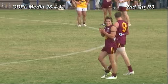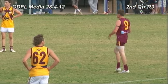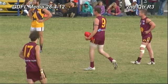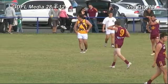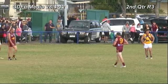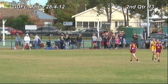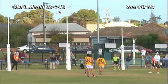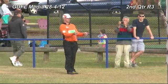Now, hang on. Hang on. The trailing umpire has just given 50 metres. I reckon somebody said something to him. It wasn't the umpire who gave the free kick. The umpire who's given the 50 was standing beside Kloster. Something's been said. You're right. Greg Cullen's paid the free kick. Dale Dorling's come from 50 metres back to give a 50. So it could be nothing else except language. So Kloster now has kicked his first for the day, and a very important one.